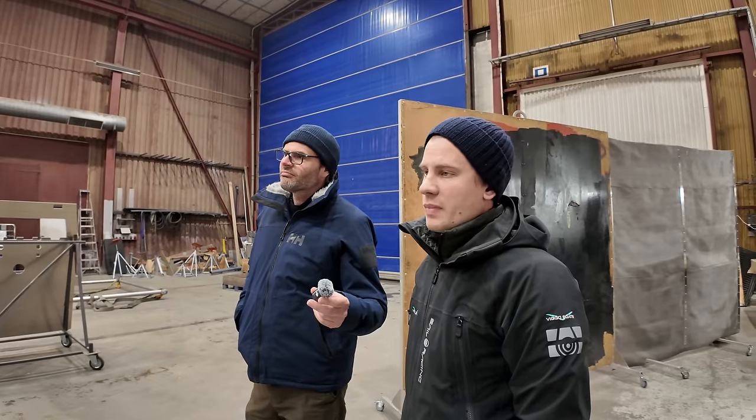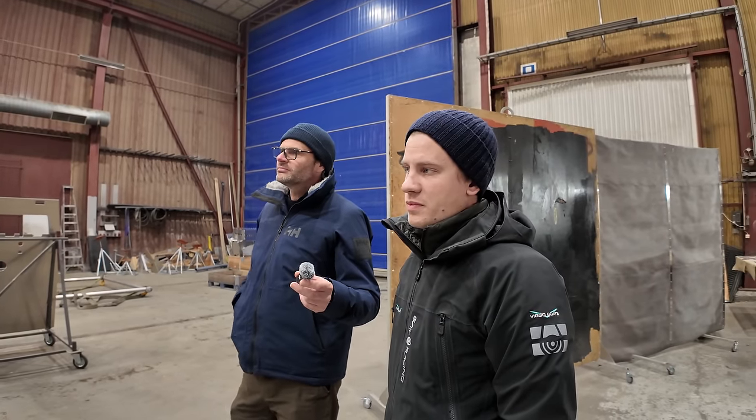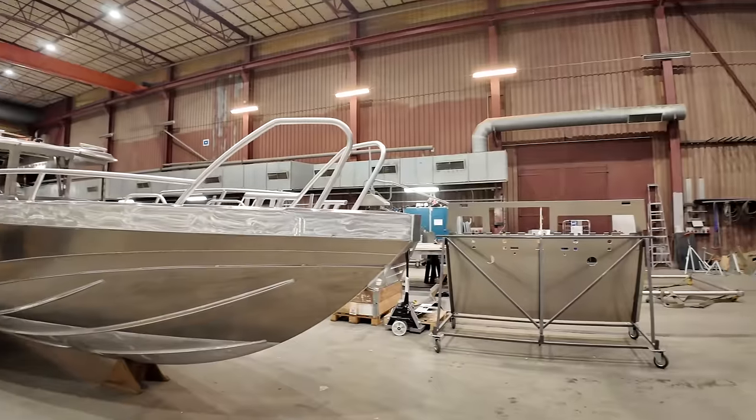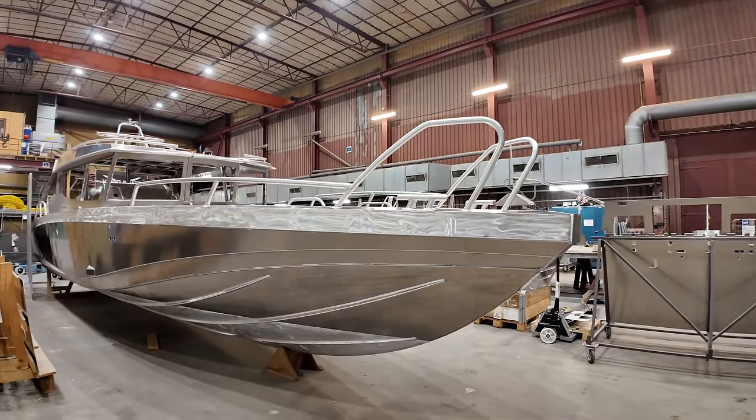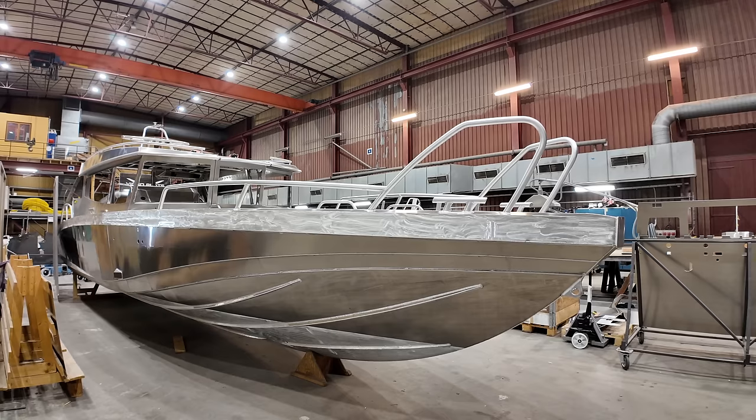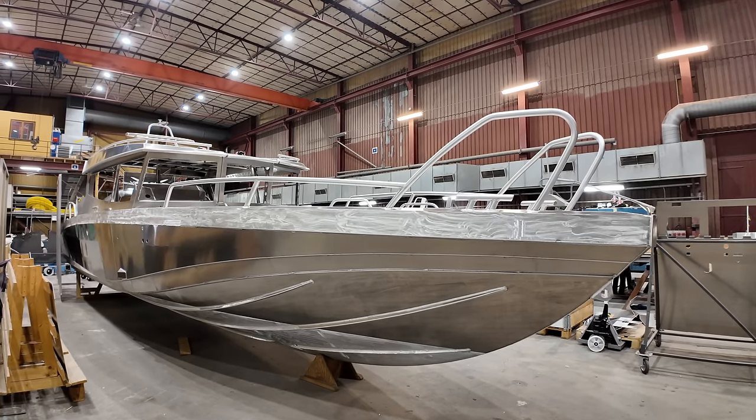And on this C10, what outboards is it going to have fitted? Yes, this boat will have the twin 400 V10s. Is that the biggest you can get on the C10? You can have the 500 R from Mercury also. Twin 500 R? Yes. Wow. And what kind of top speed would you be looking at with that? Around 65 knots.